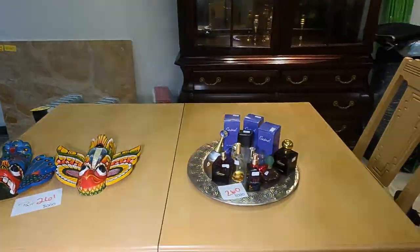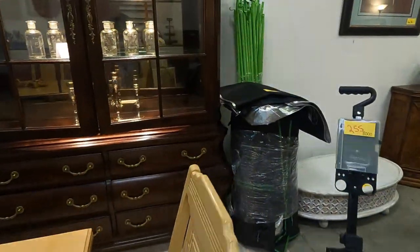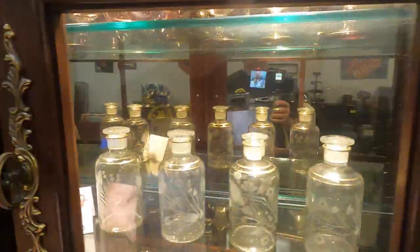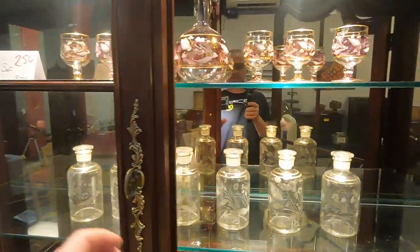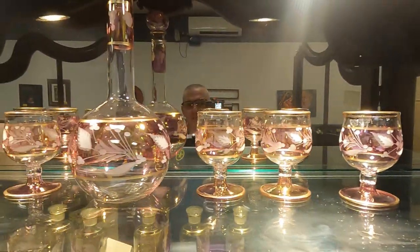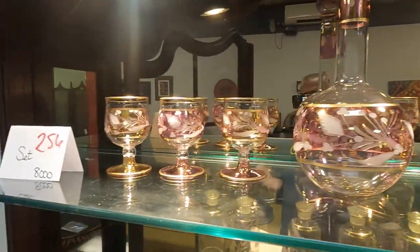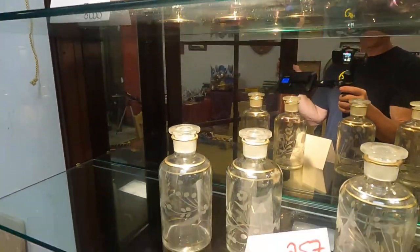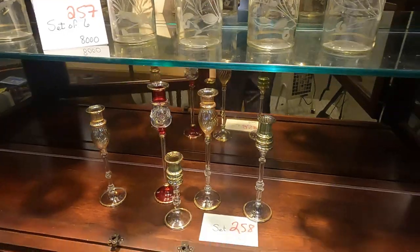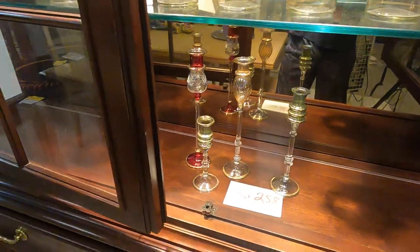I'm going to bring you on over into the cabinet here. Let's walk you on over. Wow, this is some beautiful stuff. Have a little trouble moving around because we got so much of it, guys, so just bear with me tonight. We're about halfway through at this point, so stay on with me because you don't want to miss a thing. The best is yet to come.